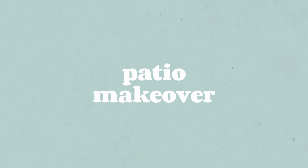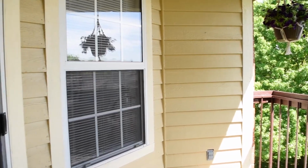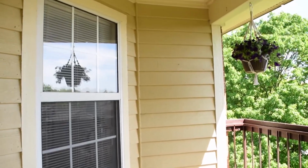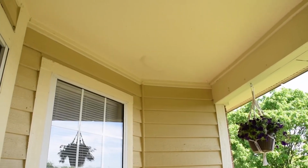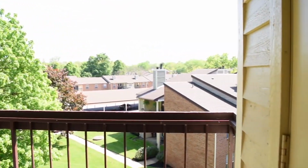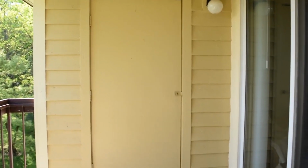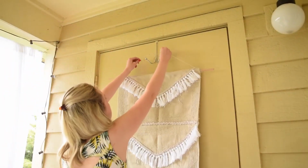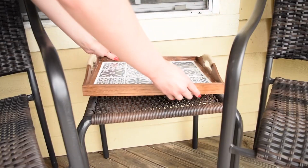The first space to receive a makeover was not a room because it was my patio slash balcony area. This apartment had a gorgeous patio area when I moved in, and I loved that it was covered and spacious. However, it definitely needed its own little personal touches to make it feel more inviting and more welcoming as an outdoor space. So my patio actually got 3 makeovers, one every spring slash summer that I've lived here. Started out very basic.